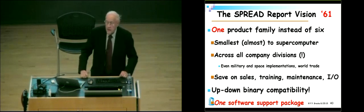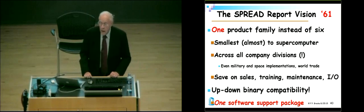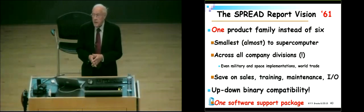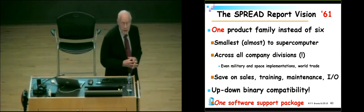Well, so in December we formed a corporate-wide committee for a new product line, not just for the Data Systems Division, but for the whole corporation, all the divisions, using the new technology. So the warm-overs would hold the market as best they could, and we had till '65. That meant we could start planning from scratch.